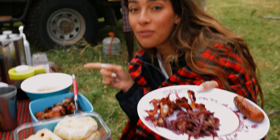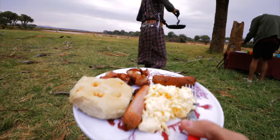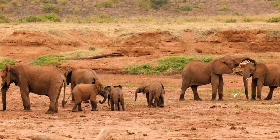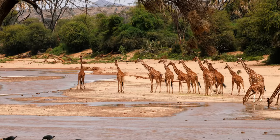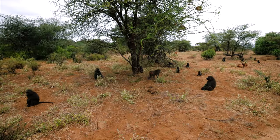And they even made me gluten-free pancakes. So sweet. Oh, did they? Mm-hmm. Wow, that's nice. Yeah. Focaccia, sausage. Let's eat. Hey guys, do you know how to get back to the resort? We're kind of lost. No one?